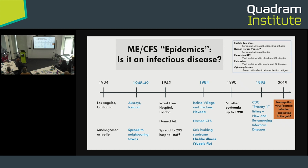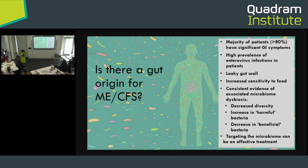The reason for that is shown in this little box that's appeared. Epstein-Barr virus, herpes virus, parvovirus, enterovirus, and cytomegalovirus. Two of those viruses are found commonly in the GI tract, somewhere in the gut. That's the enterovirus and Epstein-Barr virus. So again, this is building to a possible link to GI gut disorders that may be part of this, and maybe a gut virus that triggers this.